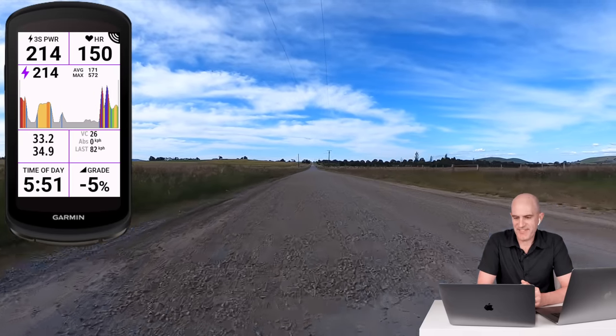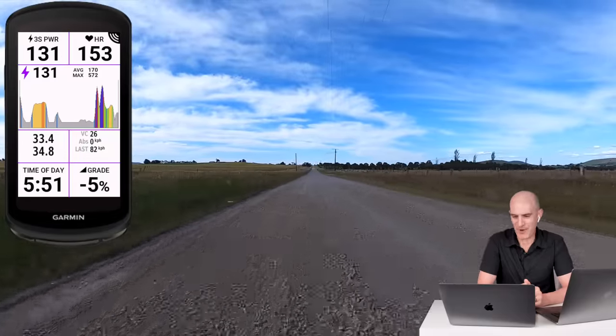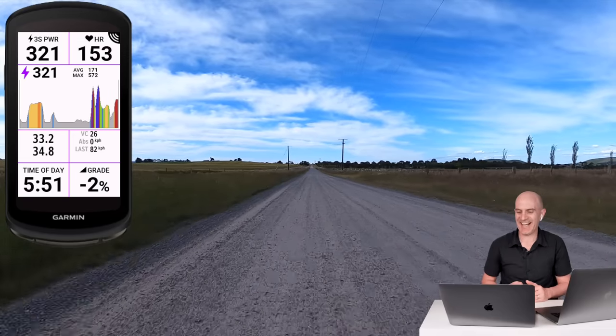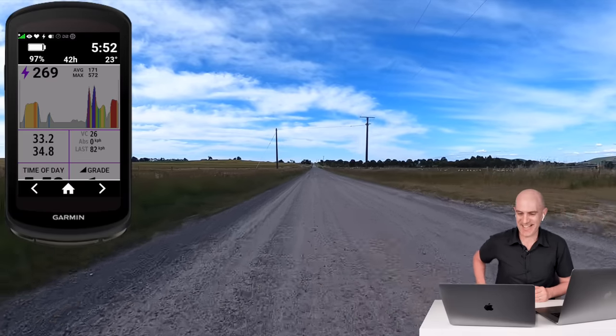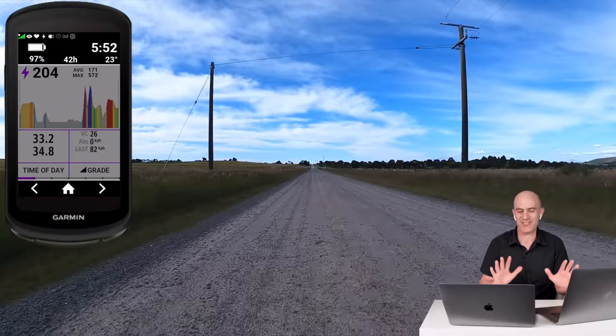This section of road here, I have a bit of history with this section just here. I took the KOM with a tailwind a couple of months back. It's a kilometer in length. I'm not sure it'll pop up here. But again, just absolutely supreme gravel. That's why I thought I'd just do a talk through video of the whole ride. It's just such a beautiful ride.